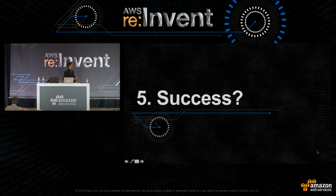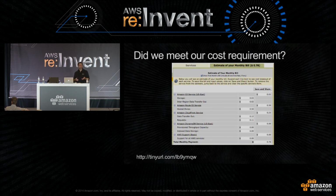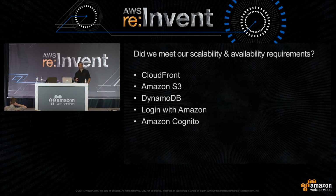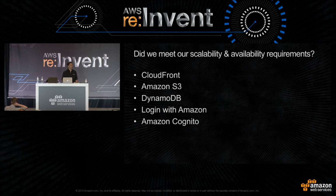So were we successful? Well, this site, as it's built right now, will cost you 78 cents a month to run. 78 cents a month. It may cost you more, of course, if you have a lot of data transfer, if you're storing a lot of images in S3, if you're not cleaning them out. But the base site itself is 78 cents a month. From a scalability perspective, availability perspective, we have CloudFront, DynamoDB, S3, all services that are built to withstand great amounts of load. We're using login with Amazon. Again, not something that you have to worry about from an administrative perspective in any way.